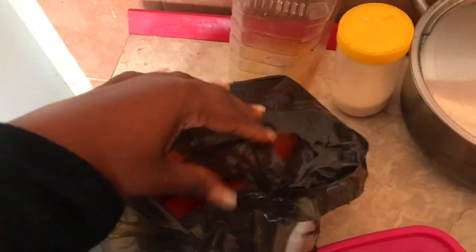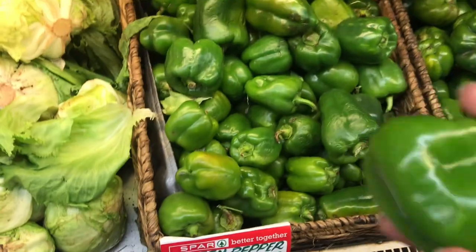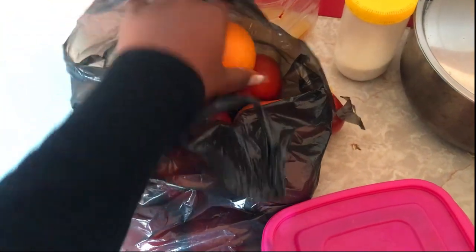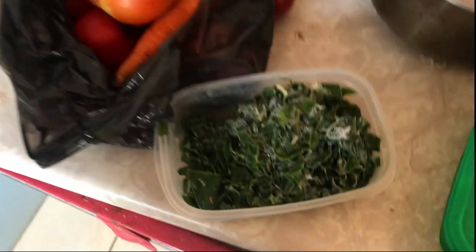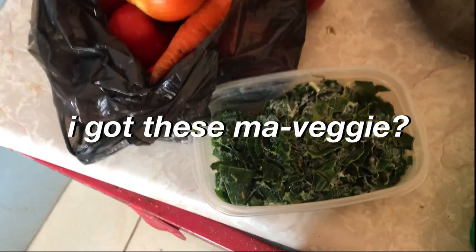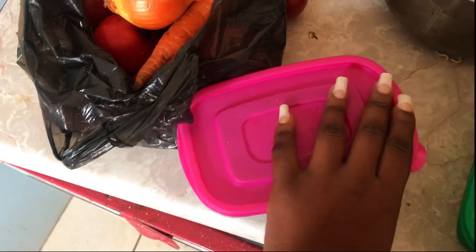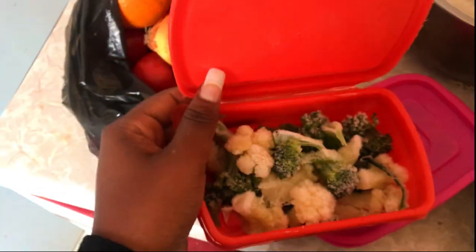I will be very honest. I normally don't have things stored up. I usually buy things as I need them. That's why you've seen a lot of times in vlogs, I'll go to the store to buy one green pepper and all of that. But right now I have some tomatoes. I have an orange, a carrot, a couple of onions in there, and in the deep freezer, my frozen veggies. I got these last week and I didn't feel like cooking them, so I just boiled them, chopped them up and froze them. I also have some frozen cauliflower and broccoli, which I think I will use today.